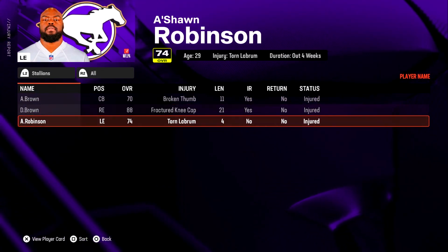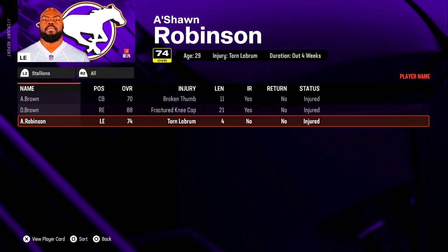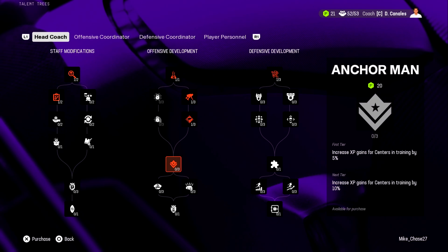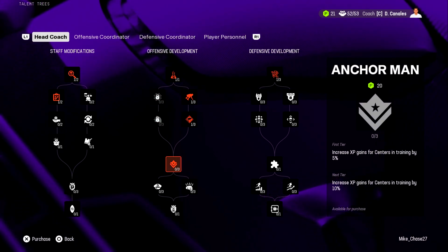That's going to be to Ashawn Robinson. Torn labrum, going to be out for a couple weeks here. Again, Derek Brown out for the season. And so some more injuries on the defensive line. And then we have some upgrades here for our coach talent trees here.